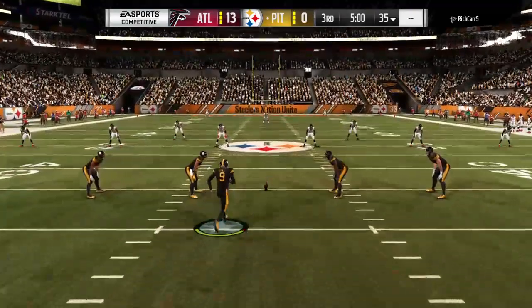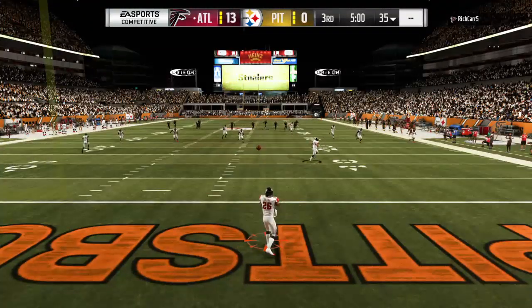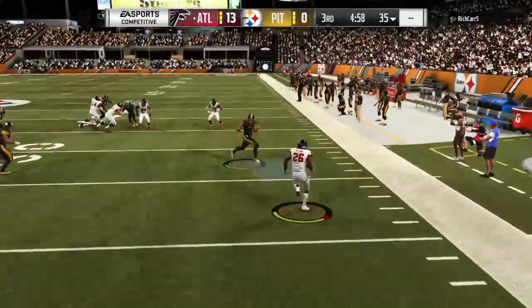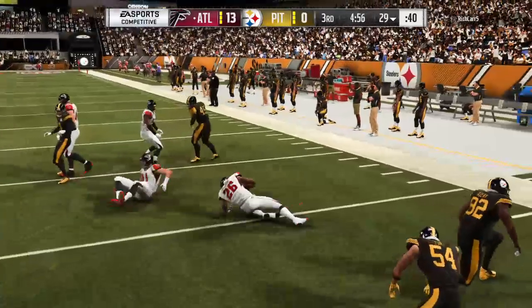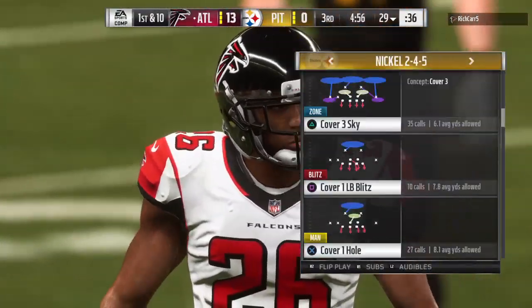Boswell on now to kick this one away. That'll be taken in the end zone. And it's a pretty good return here as he'll get it up to the 29-yard line. And here now come the Falcons.